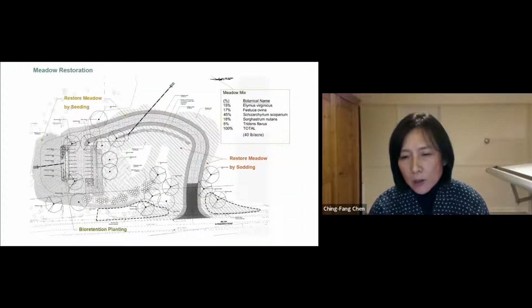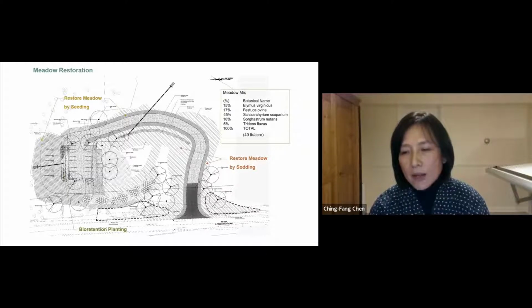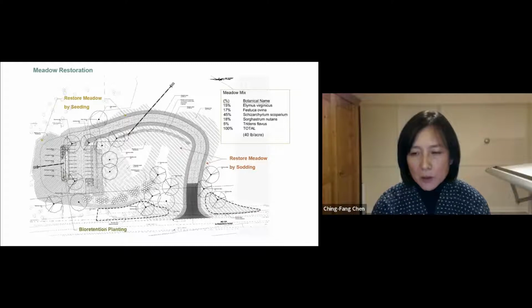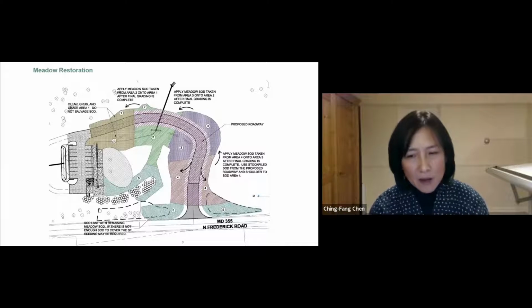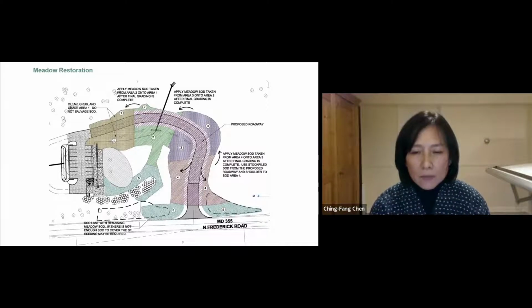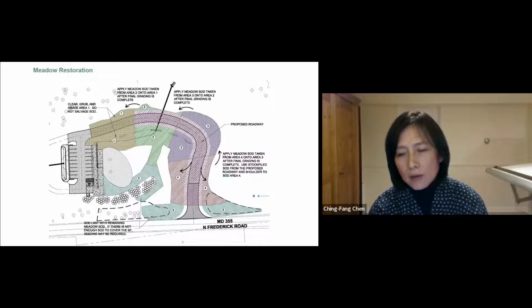So along the road, restore meadow by seeding, because this area will be mowed more often for overflow parking. And then the rest of the area to restore meadow by sodding. And we carefully plan the construction sequence, coming from the more disturbed area and do a micro construction to grade this area and take the good sod from 2 and do 2 and take the good sod from 3 and so forth.